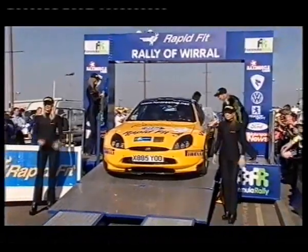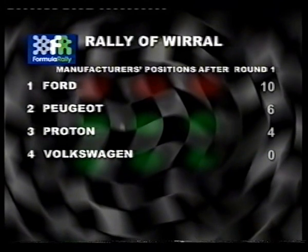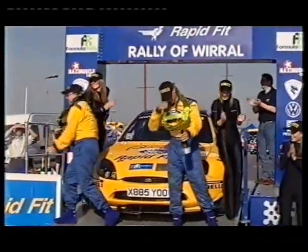Dramas even at the finishing ramp meant that the action continued to the very end of the Rapid Fit Rally of Wirral. Proof, if it were ever needed, Formula Rally is most definitely on the map. And with Ford leading Peugeot 10 points to 6 into the next round at Silverstone, it's going to be fun. Foot and mouth or not, it's set to be a great season of rallying action. And the first to taste the champagne in 2001 is Martin Rowe.